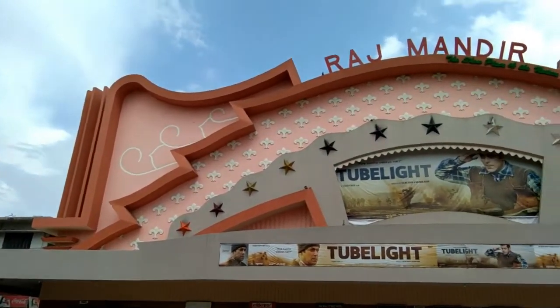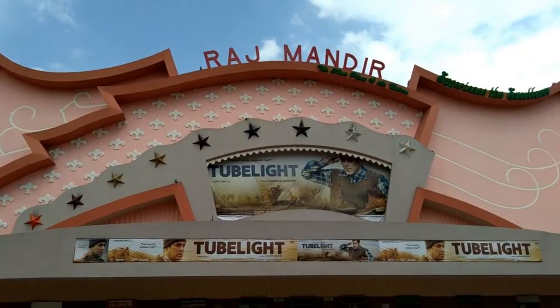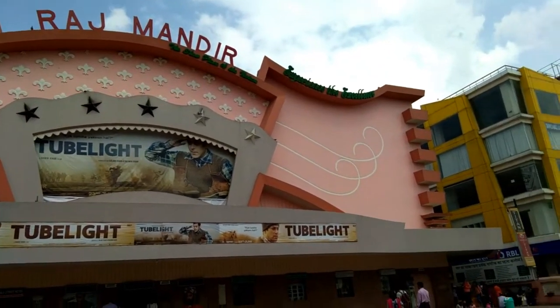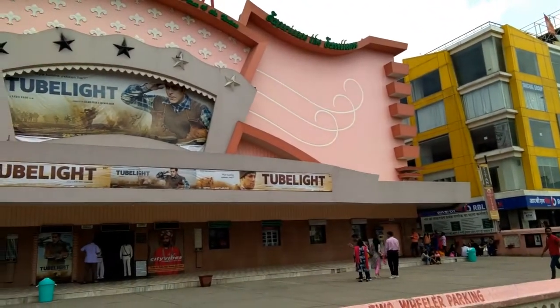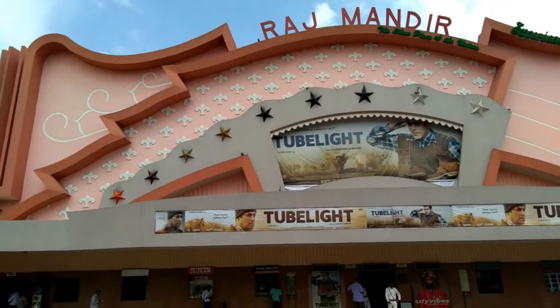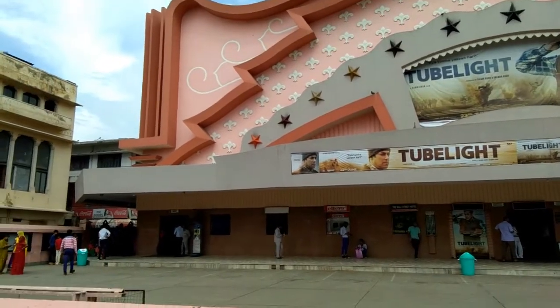Hey guys, right outside Raj Mandir Cinema today, but because I'm short of time, I'm not going inside, because you need a ticket even just to get inside the lobby. But I've heard it's very beautifully designed inside.